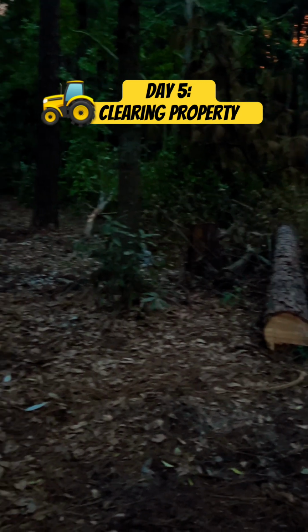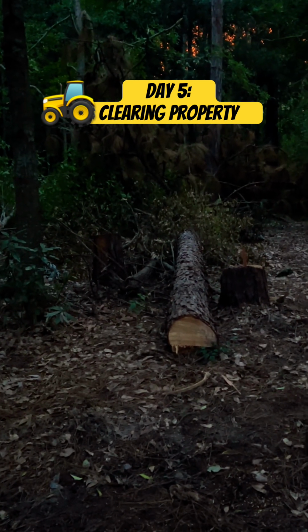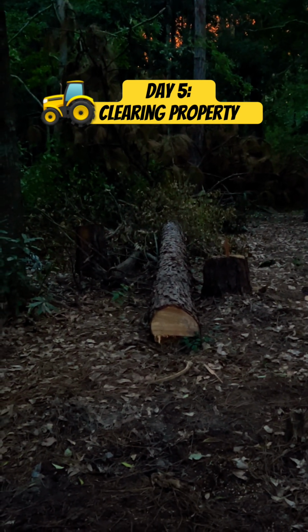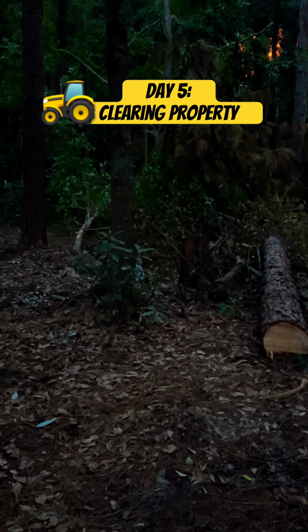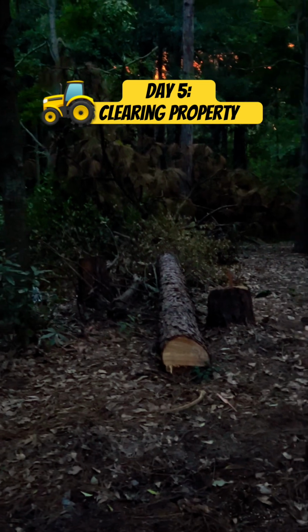So the plan is to pull as much stuff out of this property as possible that does not have leaves on it still. I still have plenty of stuff I can do over here as far as cutting up other logs, cutting up other trees. I want to leave as much of the stuff over here for now that has leaves on it. And the reason being is because if I put that stuff on the burn pit, it would just make ash everywhere. So with that being said, I will burn up as much stuff over here as I can in the meantime, while that stuff literally just dies back.